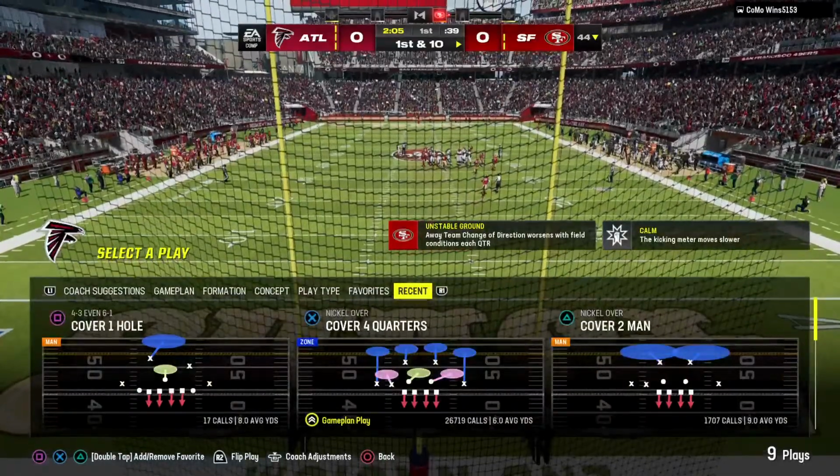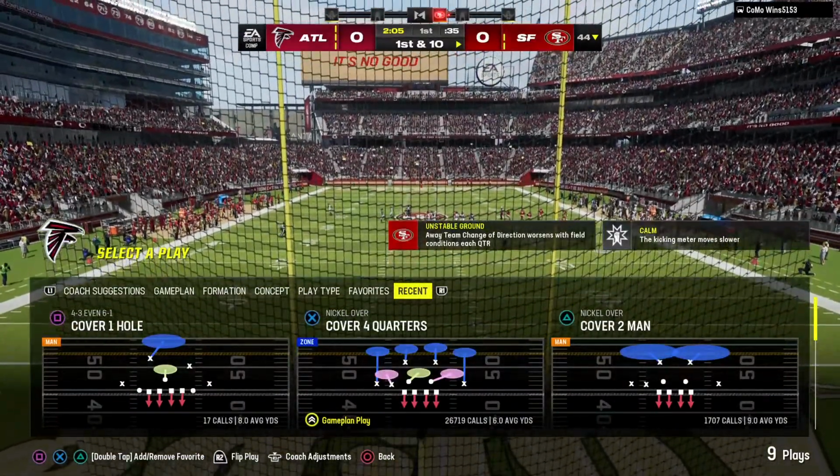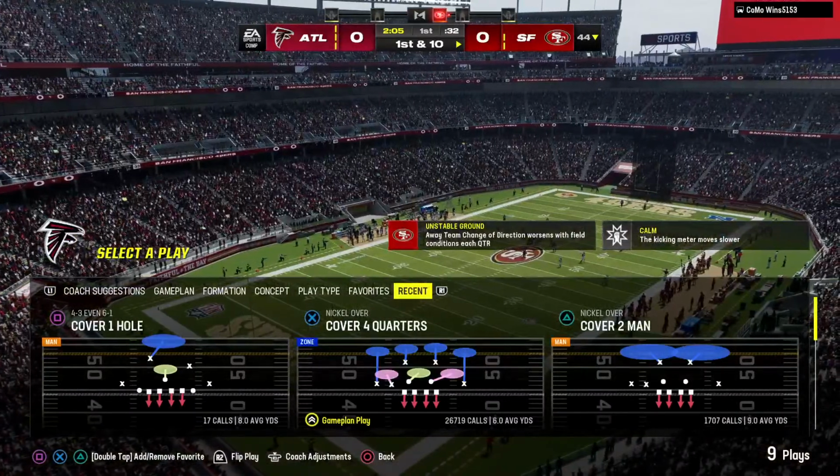And that one will be no good. He never had it on line. It's well wide to the left, and this will remain a scoreless game. So an empty possession there. What do you think went wrong, Charles?